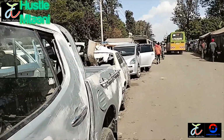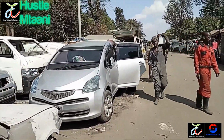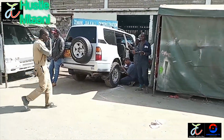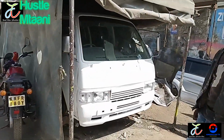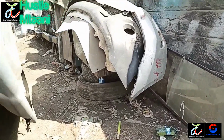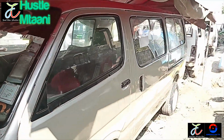Keep following us. Come to Kariakor, get your motor pimped, sprayed, and definitely they keep it under cover, under shade. As you can see, very beautiful work here. These ones have been sprayed, and now you can see replacement of broken pieces and parts that have been dented. They are well covered here, no dust.